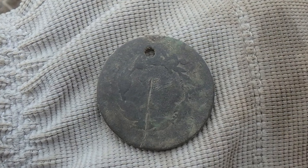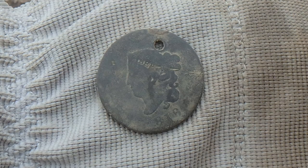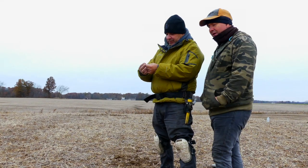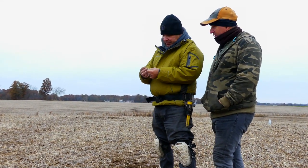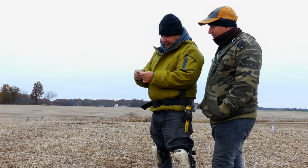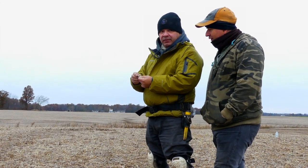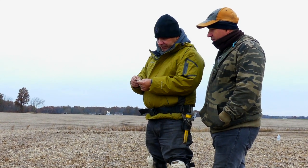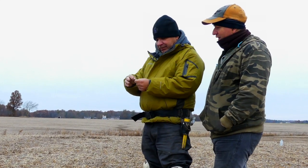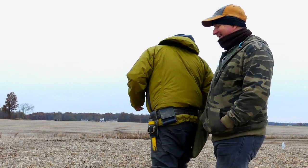Yeah, it's really, really worn. But they must have struck these very hard to see a Liberty. Out of all that detail, you still see the Liberty. Yeah, and the bust of her head is. So 1818. I'm not sure if it's a matron head, because the matrons were the older ones. I mean, it might be before matron. I'm not 100% sure. I know it's not earlier, 1797. So. Yeah, that's cool, man. That's a good find. Thanks. The last find before we go eat some lunch. Yay. I'm starving. All right, let's go eat some lunch.